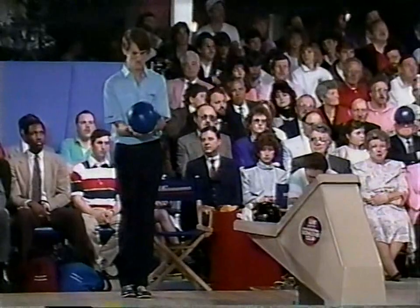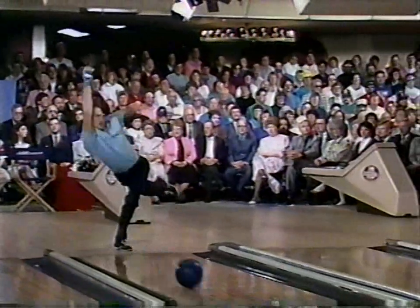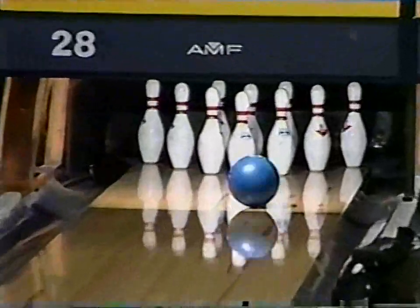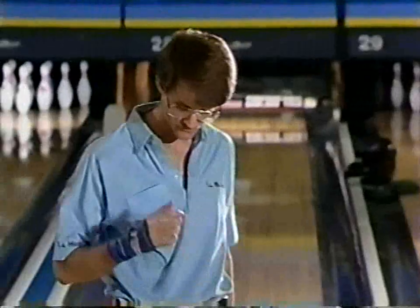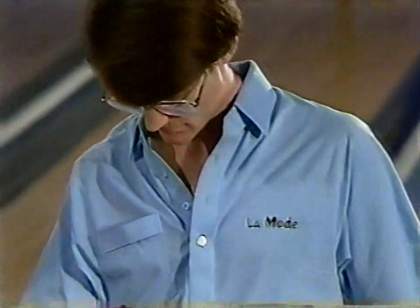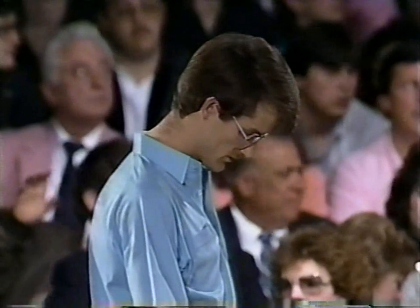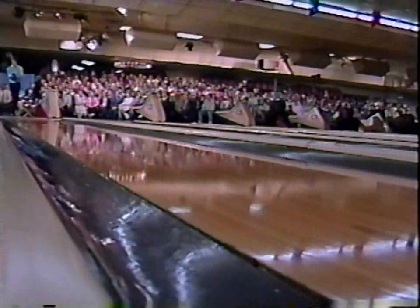Big shot for Arnold. This is a take charge shot. Nobody has struck on the right-hand lane in this match. Leaving a 4-pin, Dave Arnold. And we left out another great left-hander, Mike Aulby's brother-in-law, Steve Cook.